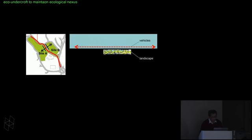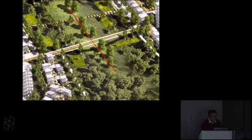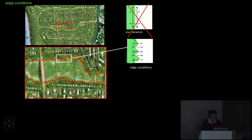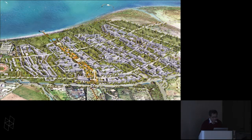So the solution we had was to have what we call ecological undercrofts. So you have two sides which are cut by a highway or a road in between. What happens if you cut underneath the road and let the vegetation go through? We call this an eco undercroft. In this way, the ecological system is connected, and the species are able to move across the landscape, to cross its fingers. And the edges also must not be pristine, because that discourages species from going to the edges of the green areas, and it should be serrated, so it gives places for species to hide and to procreate. So this is a system that we developed.